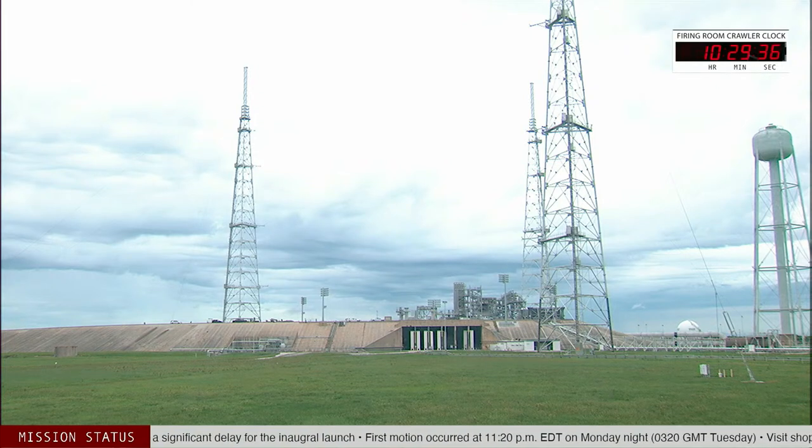Here's a shot of the empty Pad 39B. You can see the overcast clouds. These are associated, connected to clouds from Hurricane Ian, which is currently over western Cuba, emerging into the Gulf of Mexico, and is forecast to strike the west coast of Florida in a couple of days.